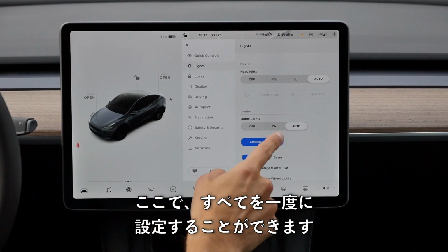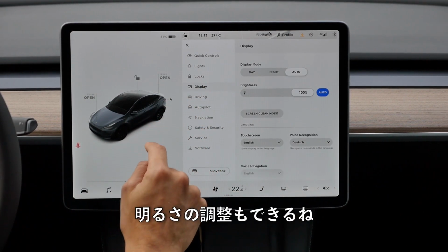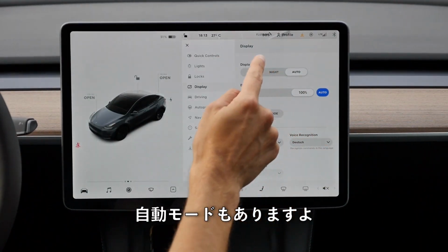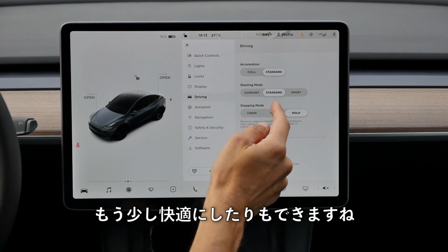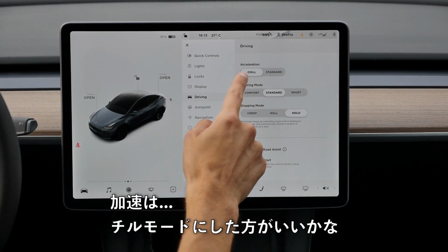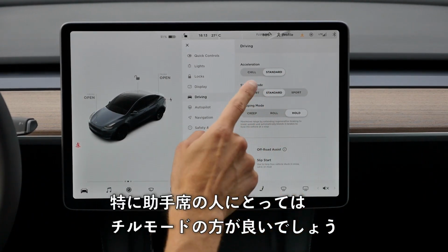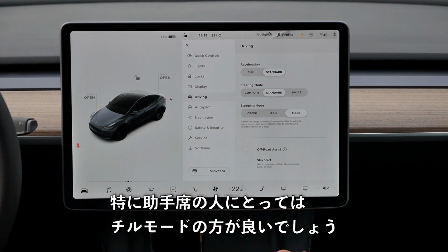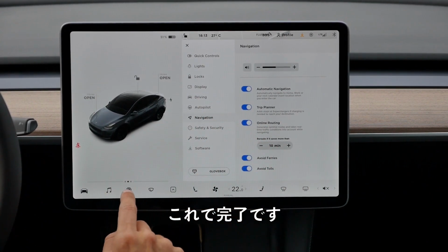Here you can actually set everything once, I would say, of the brightness, but there's also an automatic mode for that. Steering mode, if you want the steering wheel a little bit stiffer or a little bit more comfortable. Acceleration, rather set it to chill, because this car is really, really fast, and especially for co-drivers, the chill acceleration mode is better. So you set it up here once, and then that's actually it.